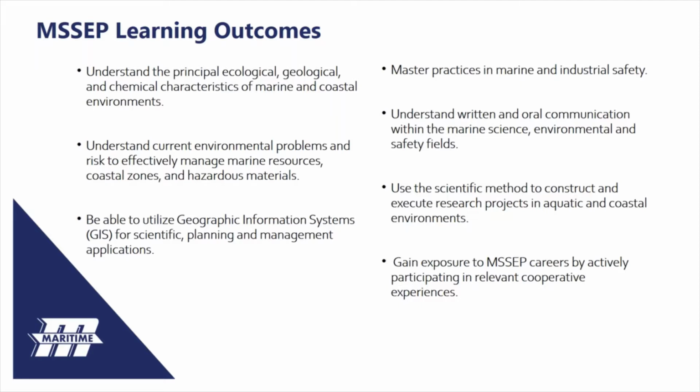Master practices in marine and industrial safety. We also want you to have good written and oral communication skills within the marine science, environmental, and safety fields, although these are imperative no matter what field you decide to enter. Using the scientific method to construct and execute research projects in aquatic and coastal environments.